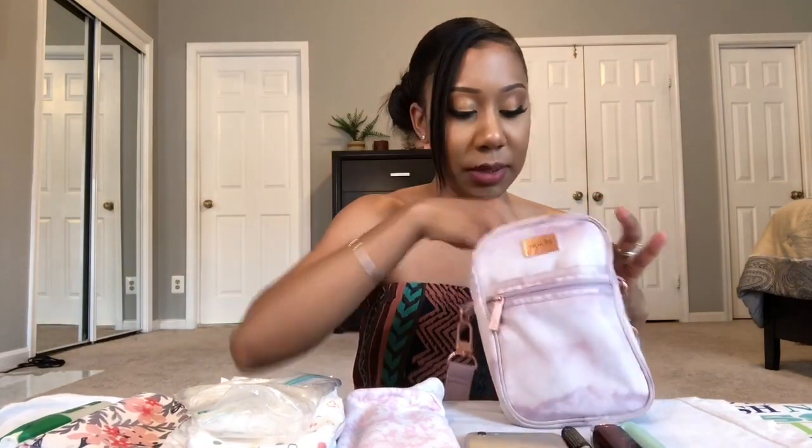And then I have my chapstick by EOS. And it smells really good. This one kind of smells like a peppermint patty. I love peppermint patties, so that's my mint chapstick.